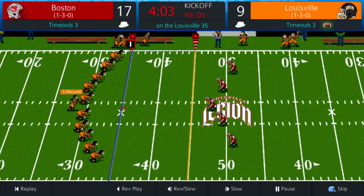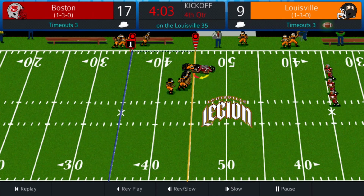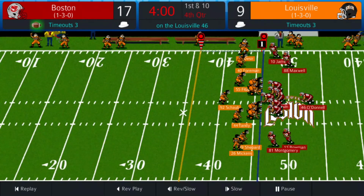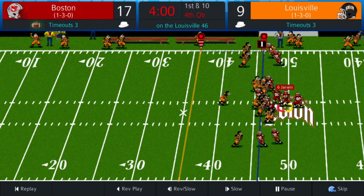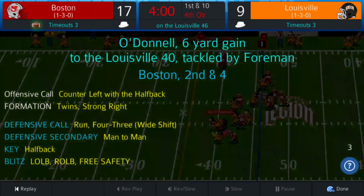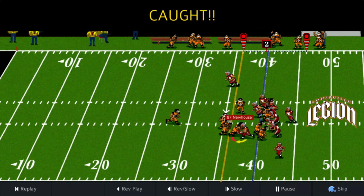Louisville down by 8. A touchdown and a 2-point conversion is necessary. Onside kick. Boston recovers. 4 minutes left in the game. Jarwin and Boston going to try to whittle away as much clock as they possibly can, but a 6-yard gain definitely helps them out. Brings it close to a first down and likely another score.